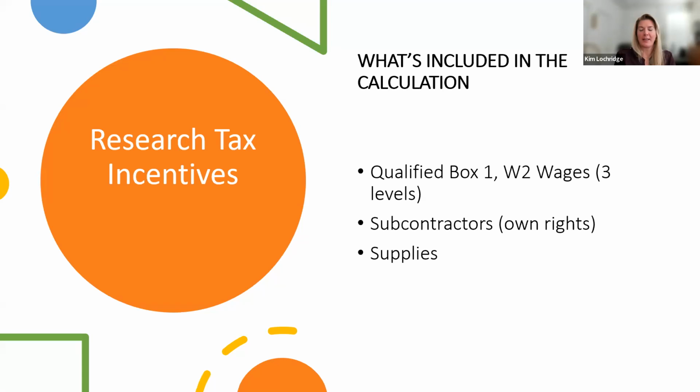I have a client that makes ice cream flavors, right? And just all kinds of good things. Those are the activities, who are involved in the research and development. It would be box 1 W-2 wages of those employees at 3 different levels. And we don't want to get into the weeds of this, but also subcontractors that you hire to help you with maybe some product testing or some development, and then also some supplies. And these are supplies that are used, consumed, and/or destroyed during the R&D process. Those are the 3 elements of research and development.